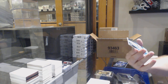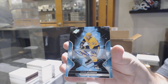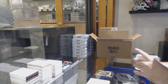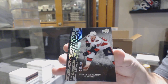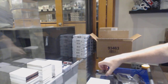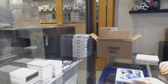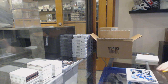We've got a base auto, Victor Arvidsson. Victor Arvidsson. And we've got a number eight spot, Vitaly Abramov, 258. Rookie. I'm going to do the upside down box. I must know. Oh, I guess that whole row's upside down. The other one's upside down. So maybe we got multiple cases.